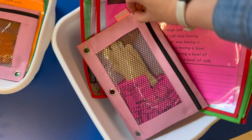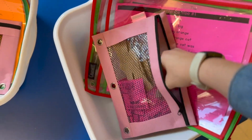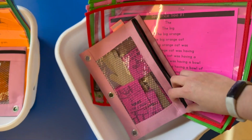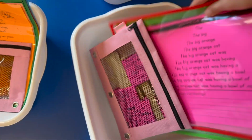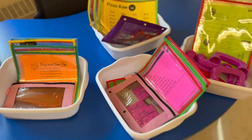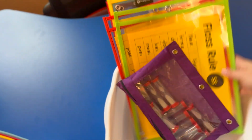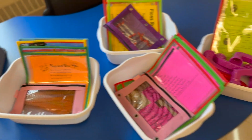And then I printed out these cute little fluency things that say like, read it like you're tired, or other choices. So I just set those up, which I'm really excited about. If I didn't already explain this, I have a WIN group, which stands for what I need. And my group is Fluency and Accuracy. So these are the centers that I set up for them.